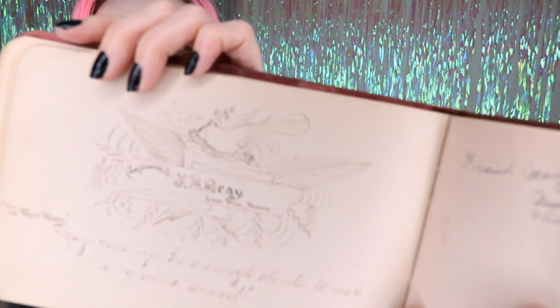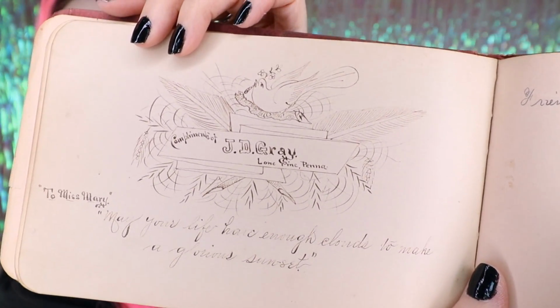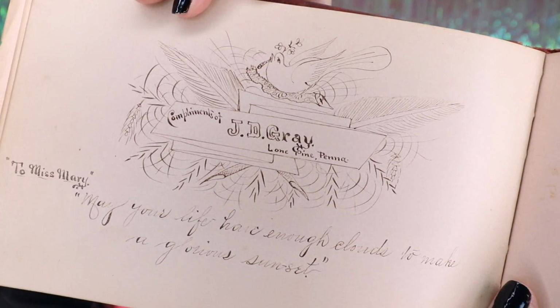So I really love this page right here. This person put this amazing illustration in here they did. And it says, compliments of J.D. Gray, Lone Pine, Pennsylvania. To Miss Mary, may your life have enough clouds to make a glorious sunset. So I thought that was so sweet.